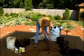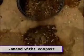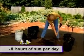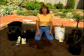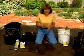Before you even think about planting roses, the key is to amend the soil with the 3 magic ingredients: peat moss, compost, and cow manure. Also, be sure the site you choose has at least 8 hours of sunshine per day. In the spring, when you buy your roses, you have 2 options. You can buy them bare root or in containers.